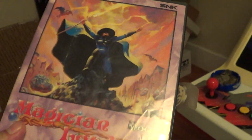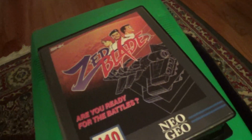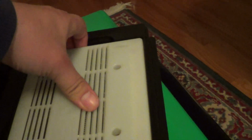yeah, just totally random. Anyways, so Magician Lord, so my home cart library has grown by 1. I'm up to 6 games at this point, so that's kind of cool. Let's put that there. And going back a ways, I finally picked up a copy of Zedblade for the MVS, and it actually came in a ghost cart, or a rental cart.